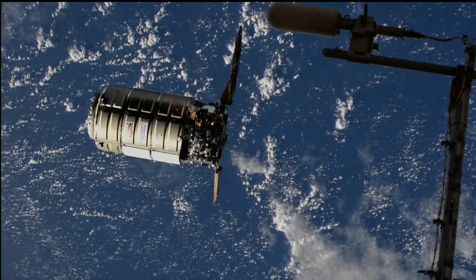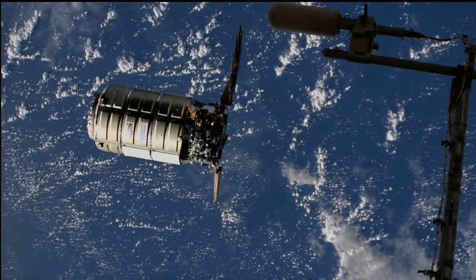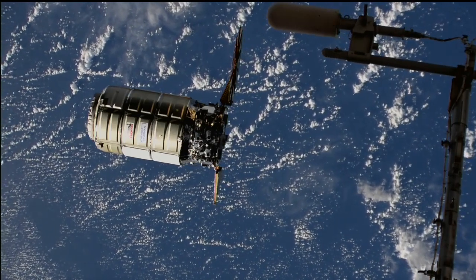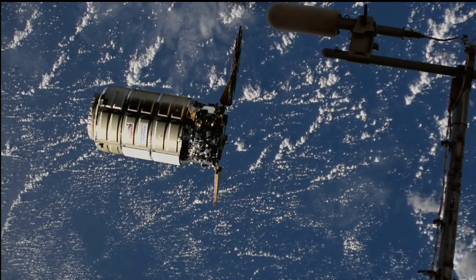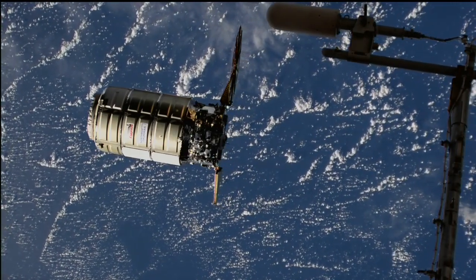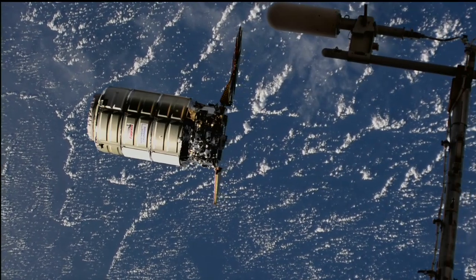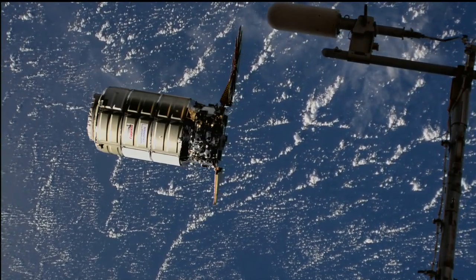Inside that spacecraft that you see on your screen now is 8,200 pounds of cargo making its way to the International Space Station. This includes fresh fruits and veggies and holiday treats for the crew, but more importantly, has scientific experiments and hardware going up for future spacewalks to install the IROSA rollout solar arrays. Specifically, we've got the mod kit for the 1B power channel.